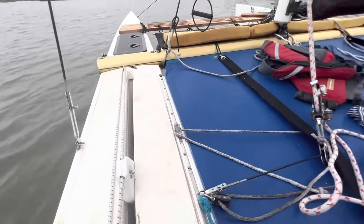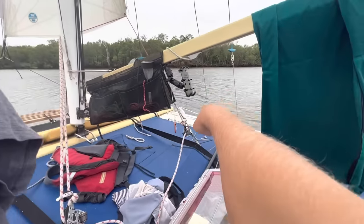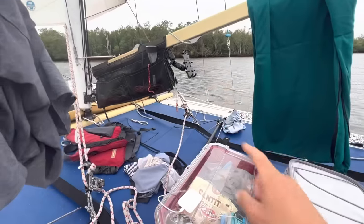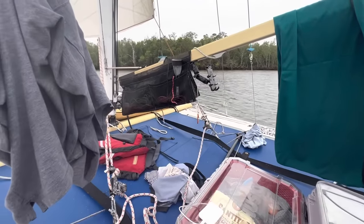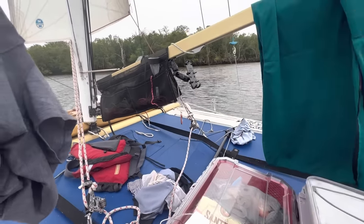So I dropped my little solar light, the bottom of the solar light, in that daggerboard slot, down there. And so that daggerboard is stuck up, unfortunately, which I could kind of use the daggerboards now. I think if I pull the daggerboard out, it'll fall through.